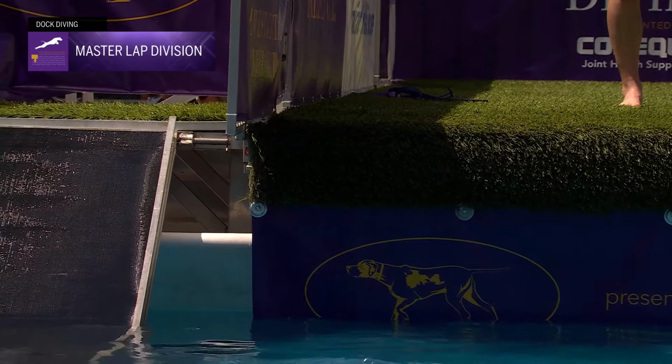Kona's second jump was 14 feet 6 inches. Going up on the dock is Mojo. He is officially the cutest dog in America. Let's give Mojo some love. Does Mojo want to practice? He does not.